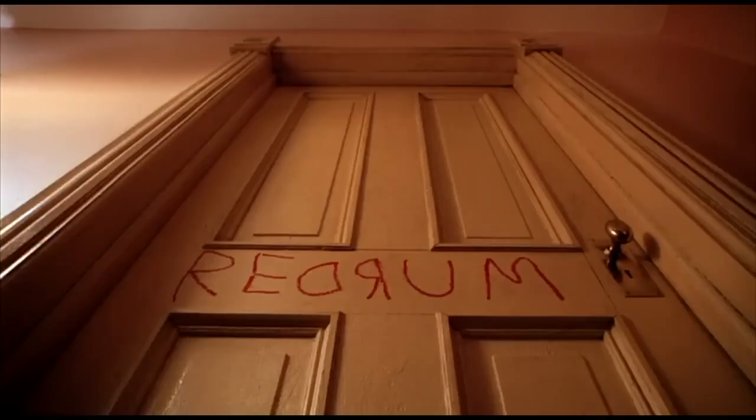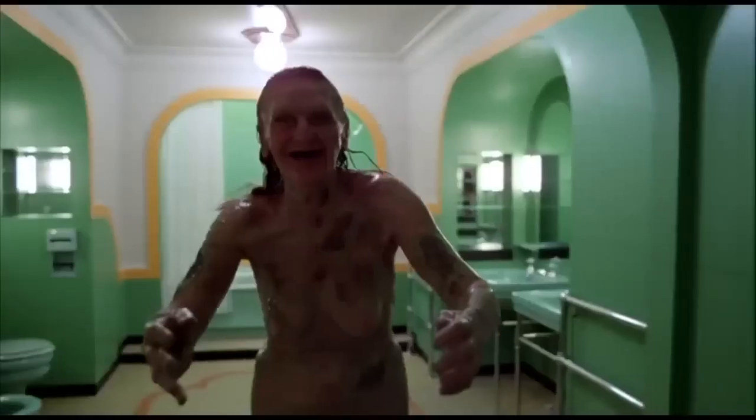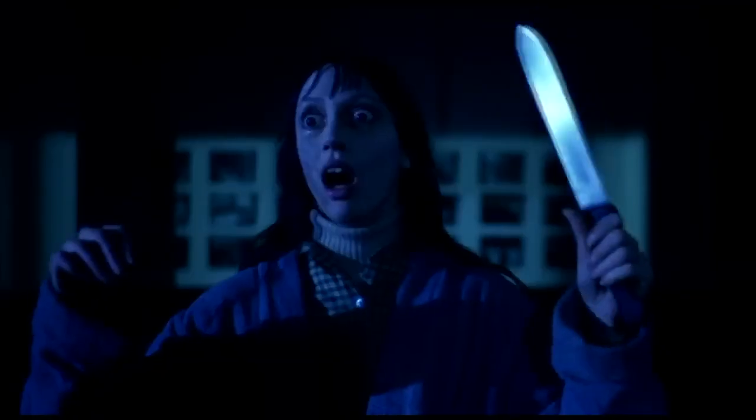Let's explore the story behind this mesmerising carpet. I'm not gonna hurt you. I'm just gonna bash your brains. Here's Johnny. The carpet in the hotel's corridor.